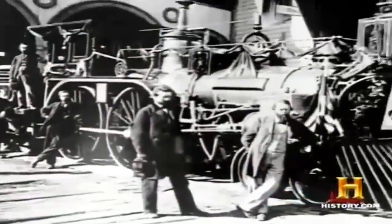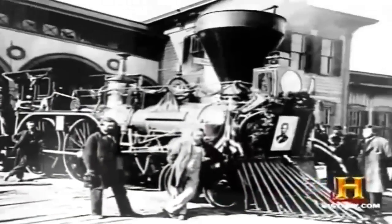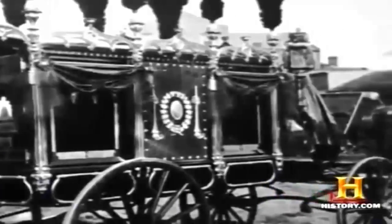But that car made one of the most famous train journeys of a president ever, slowly with the bell chiming constantly all the way back to Springfield, Illinois, carrying Lincoln's body, and the country mourning alongside the road.